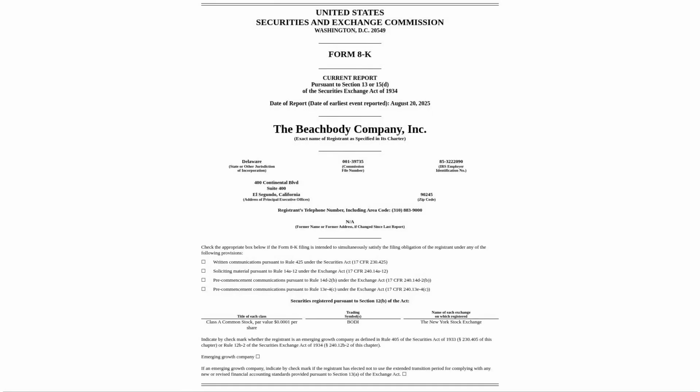Today we are digging into a pretty interesting move by the Beachbody Company Inc. Buckle up, because this filing is all about where they are trading and why it matters.